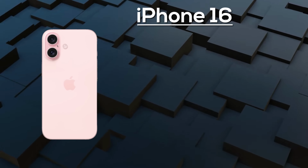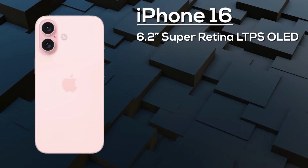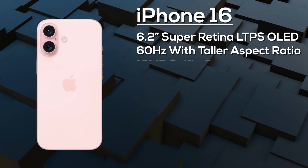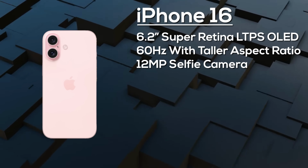So first up, we have the standard iPhone 16. And with the standard iPhone 16, we get a 6.3-inch OLED display, but unfortunately, this is still going to be an LTPS display. The iPhone 16 is going to have a taller aspect ratio than last year, and it's going to be protected by Ceramic Shield 2.